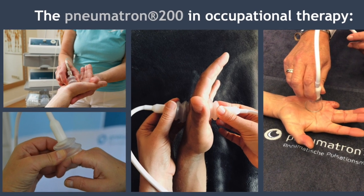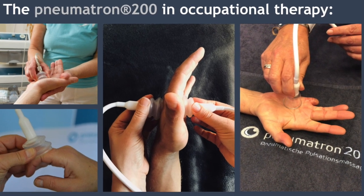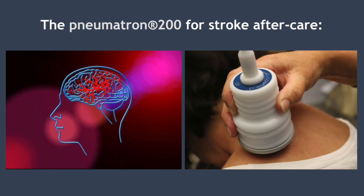In the case of osteoarthritis in the finger joints, Pneumatron directly on the joints with a 3 cm silicone cup for about 1 to 2 minutes to stimulate supply to the cartilage. On the far right, you can see scar treatment following finger amputation. You also help remediate increased muscle tension in stroke aftercare. Spasticity can be elevated, and massage using the Pneumatron can help find one's way back to normal mobility, so long as the clinical picture allows, thanks to the increased blood circulation and stimulation of the nerves. Many stroke patients report an improvement in sensation on the affected side.